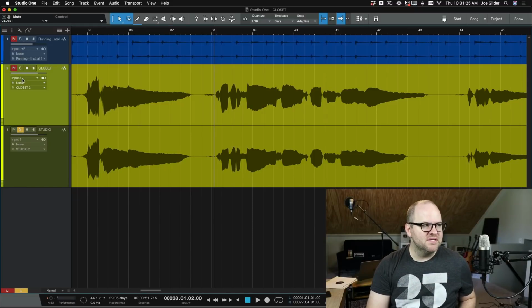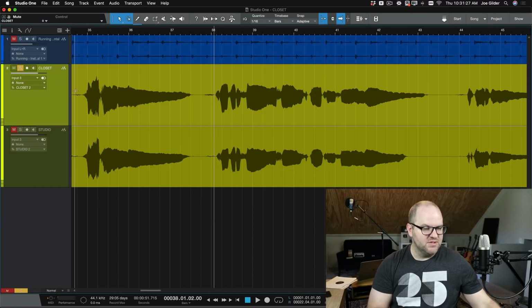And the end result is it's a little bit muddier, but for some weird reason, it tends to have less top end, or at least appears to be less bright than the studio vocal. Same microphone, right? I haven't EQ'd anything. Same voice, but the closet vocal sounds darker and less bright than the studio vocal. Studio vocal still warm, closet vocal a little duller. Listen to it again. I'll start with the closet vocal and switch to the studio.